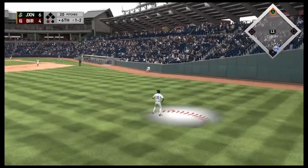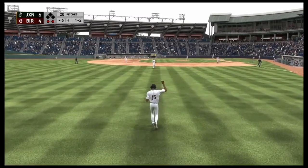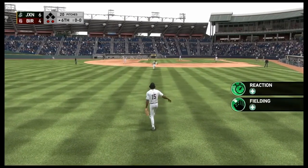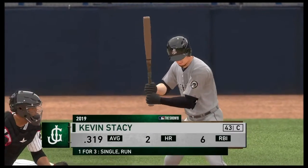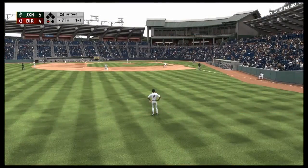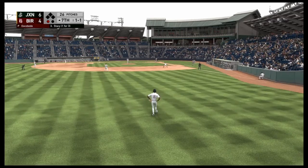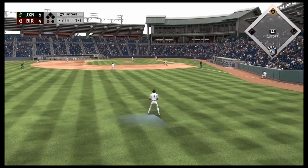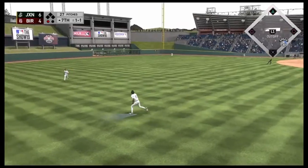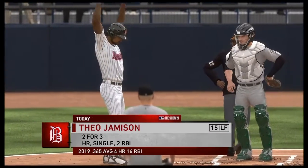Pulled high in the air out to left field. Jamison is right there, and there's the second out of the inning. Digging in once again, Kevin Stacy batting. He was a ground out victim last time. Stacy. 1 out, nobody on. Fly ball out to straightaway left. Jamison sprinting after it around first. He's digging for second.